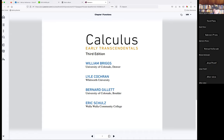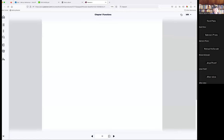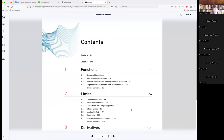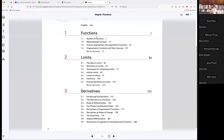Let me go ahead and see if I can find it. It's very slow. Okay, so here's where we're starting. And today I'm just going to survey the topics in chapter one, which is a pre-calculus review. And then we will start limits.